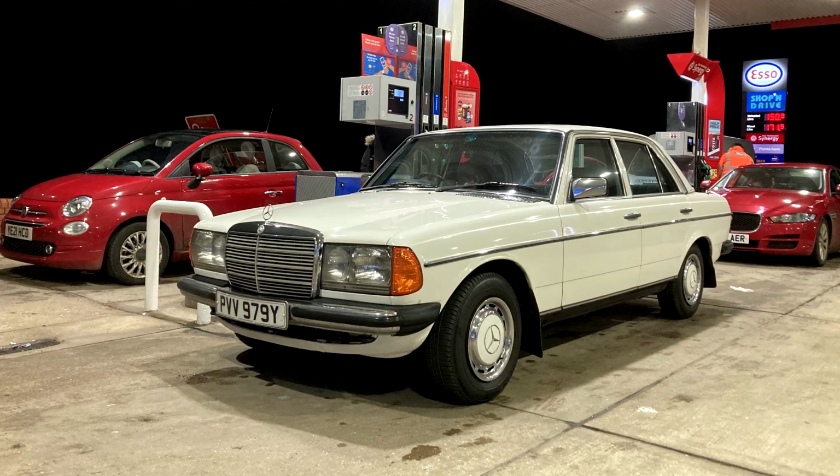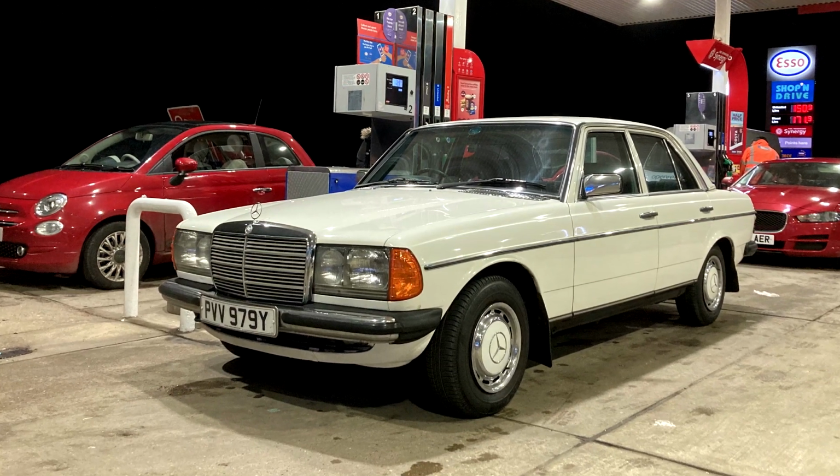So there we have it then. I bought a Mercedes W123 in Newcastle, drove it 354 miles home, and I have fallen stone cold in love with it. It's just been a fantastic car to cruise in, super comfortable, really relaxing, really smooth.